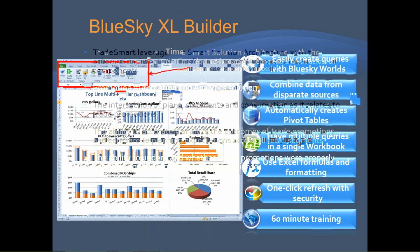TradeSmart can look at shipment pallets and eaches also, for example. Consumption can leverage POS, syndicated data, and POS from retailer portals. We can also store trade plans from third-party applications. And TradeSmart provides really a truth database where clean data is harmonized and aligned for future insights with historical data.